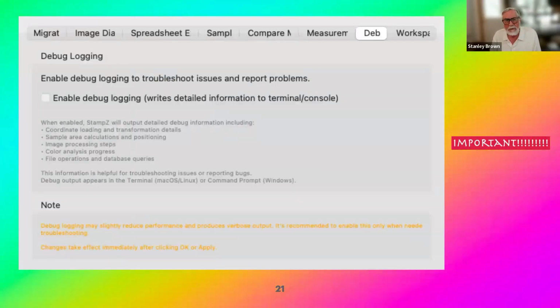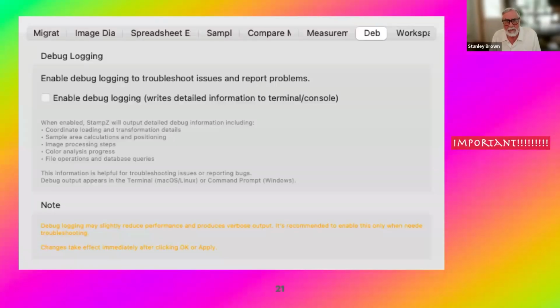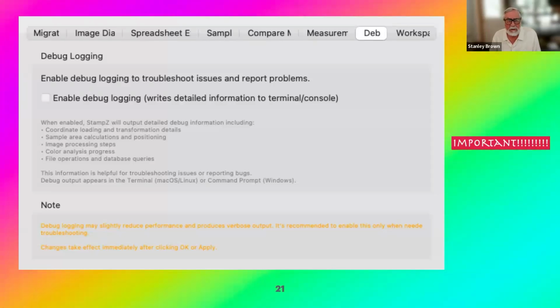And now here for your debug. When you first get it, I ask everybody to click this box. What this does is it saves a readout in a text file, and they're very small, so that if you have any issues, if you send that to me with a brief description of what happened, maybe a screenshot of the error that came up or something, it makes it a lot easier for me to try to find it. Unfortunately, a lot of the bugs have been worked out by now.